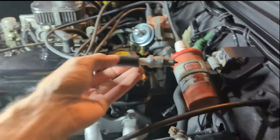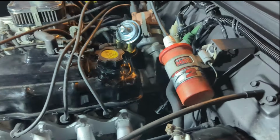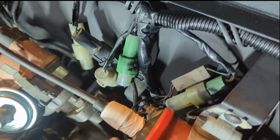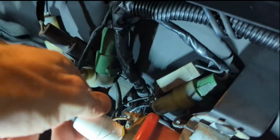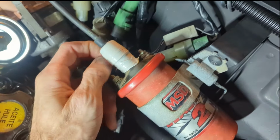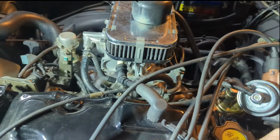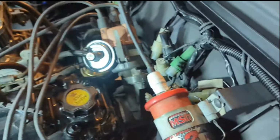If you saw the last video, I had this touching ground over here and it was sparking, and now it does not. So as you can see, I have a little bit of white tape right here. Spark is actually jumping out of here. I think this might be cracked. I'm going to pull this back off here and show you guys what I'm talking about, but I think I might have a bad coil now on top of the carburetor that just gave up on life earlier today. So anyway, let me get this tape off. I'll show you guys.